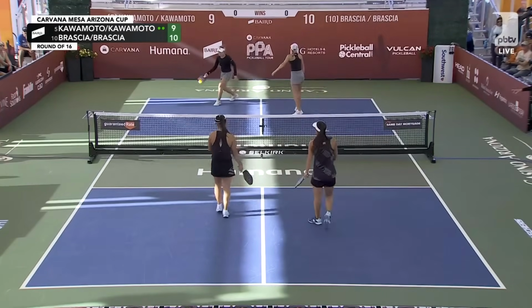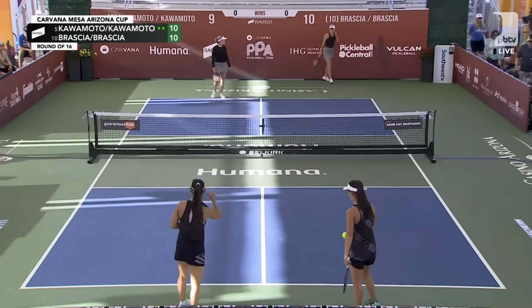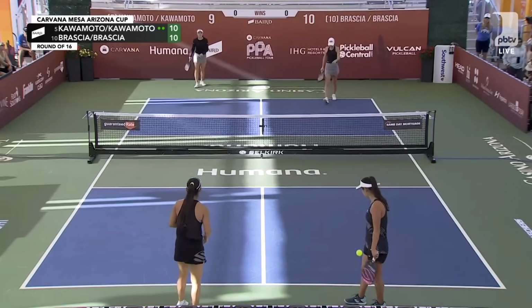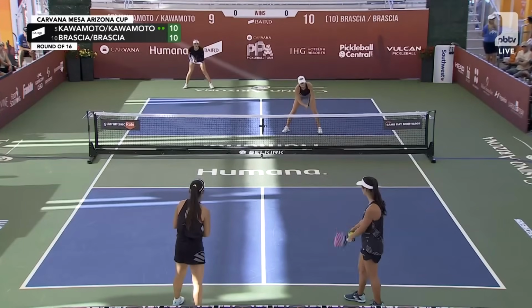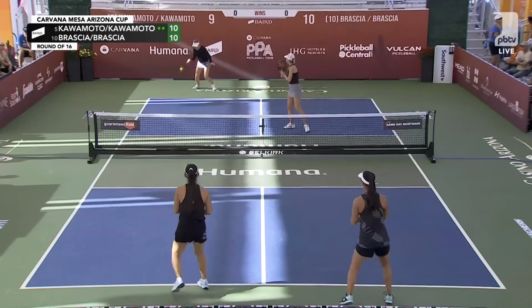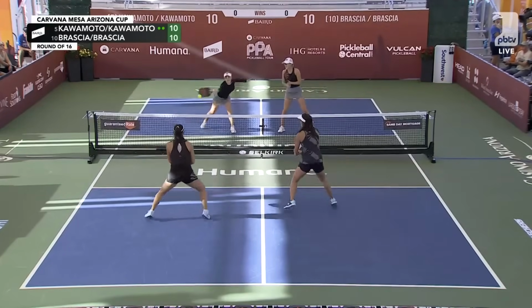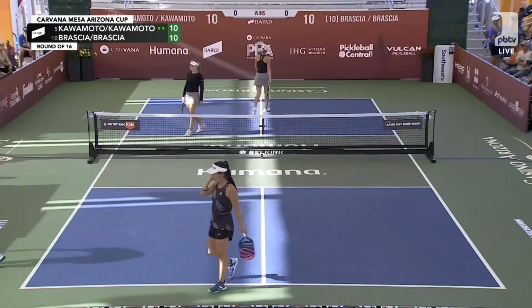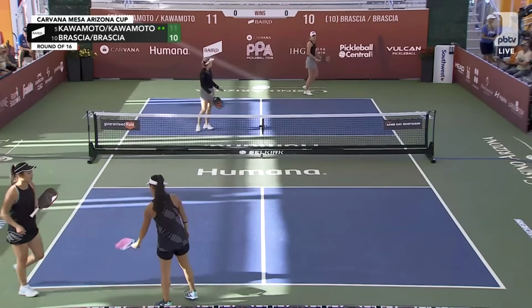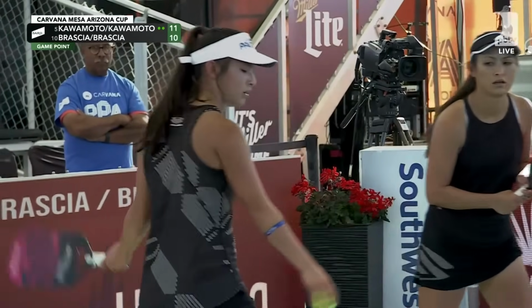Boy, and again, a perfect topspin lob from Jackie Kawamoto, and the footwork in tennis as you step forward to push back, and Maggie's caught again, and we're knotted at 10. 10-10-2. Oh no, and tried inside out and missed it wide, and now the game point shifts over to the Kawamotos. 11-10-2.